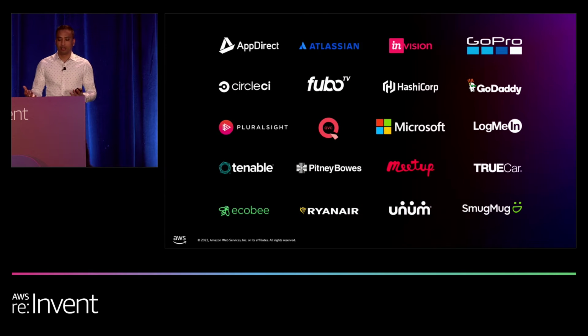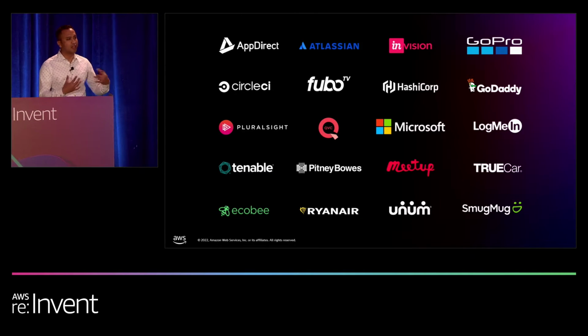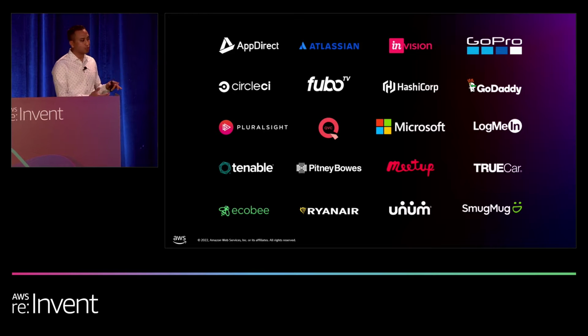And I mentioned earlier that feature management could be a transformational step in software development, something like DVCS or CI/CD, something that you can't really live without. And I think these logos, which are customers that all use the LaunchDarkly platform, are a testament to that idea. You'll notice from this slide that there are some of the traditional software native companies that you can think of. Atlassian itself, actually my former company, is a LaunchDarkly customer, Fubo.tv, AppDirect, and others that you would think of as being cloud-native software companies that are at the forefront of modern software development.